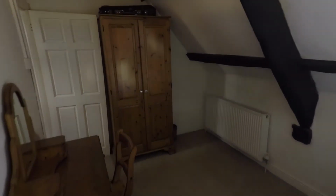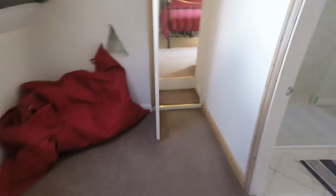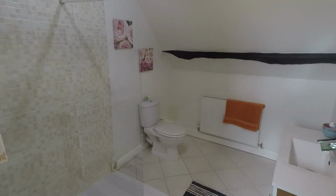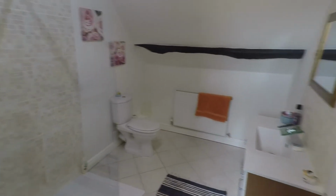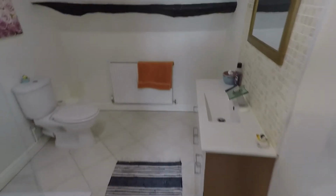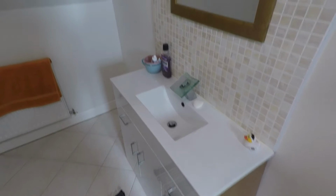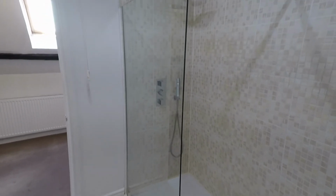So leading from here then, back through the landing space, where we can see bathroom number 2. It's again a good sized bathroom. You got a nice large hand basin. Have your WC, as well as a walk-in shower.